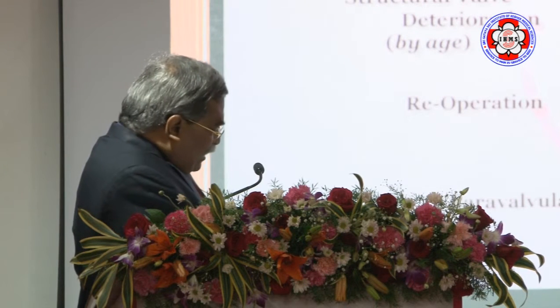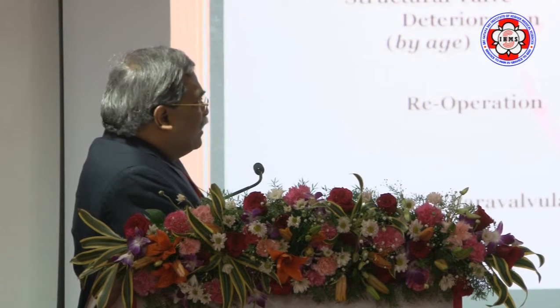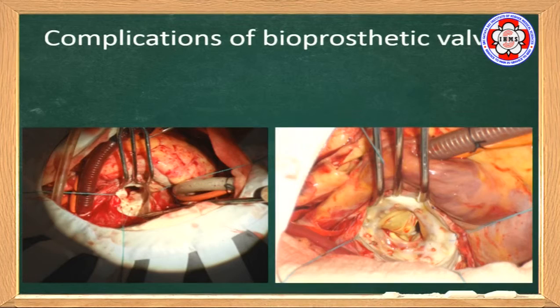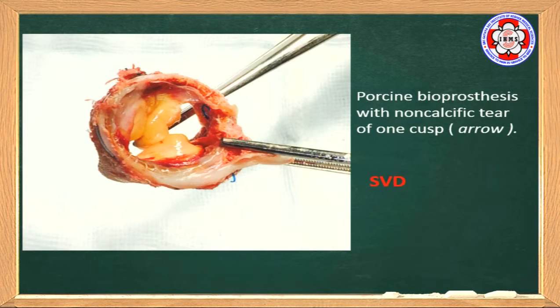So if you see the long-term outcomes in bioprosthetic valves in mitral position on the same headings, here we see more structural problems, like calcification. Here it's a small tear causing a problem. And you can see how densely it can get calcified, it almost becomes like a rock. And one of our patients had a leaflet tear within a year.